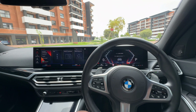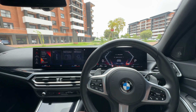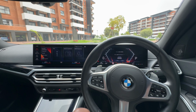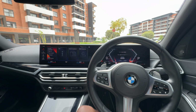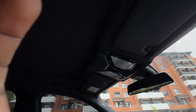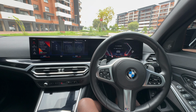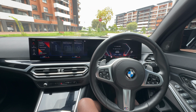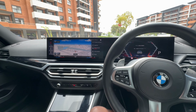Hey BMW, open the sunroof. This function, unfortunately, cannot be controlled by voice. Sometimes it doesn't do everything. I feel like it should open the sunroof, but it doesn't. So, moving on, we have the maps.